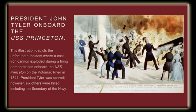Others were not as fortunate as Tyler. Not Tyler, but others died in the event. Specifically, the Secretary of the Navy was killed in this event. And this painting, illustration, depicts this unfortunate incident. President Tyler was spared, but I mentioned 6 others were killed.